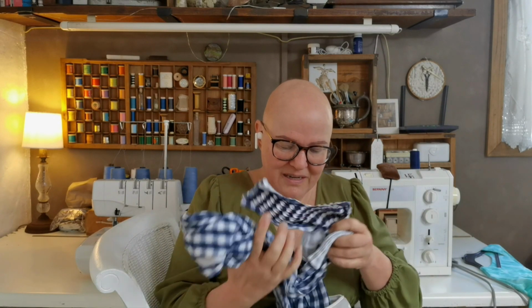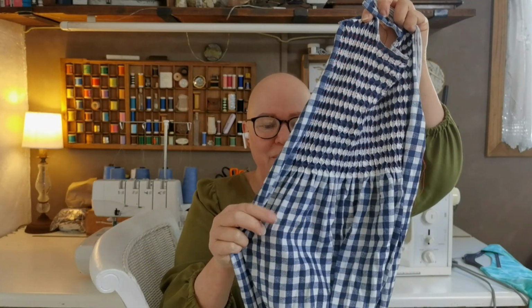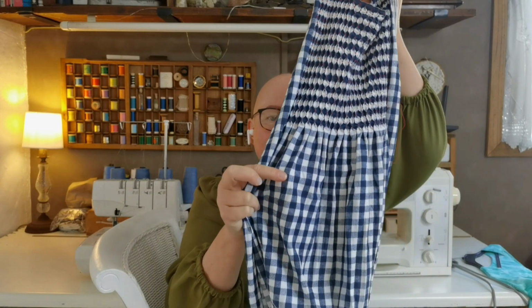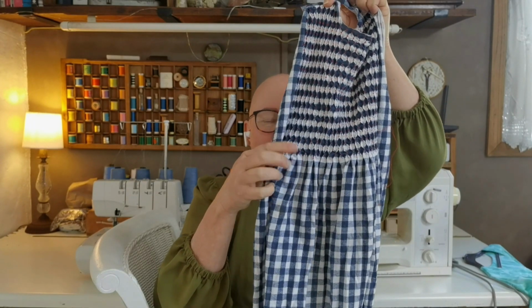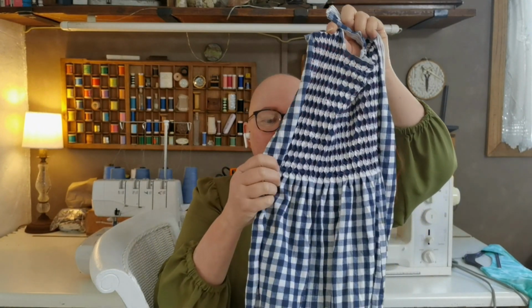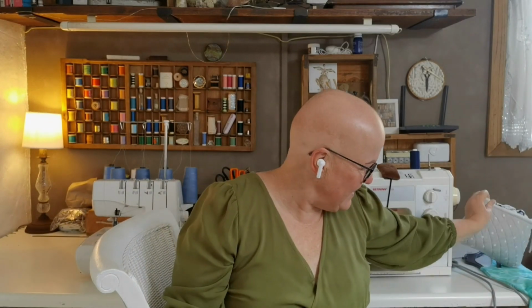Update on my smock dress. It's still a slow process, but I am still loving it. I think I've got 4 more rows where that orange spot is. I don't know if you can see it down there. I do them 2 rows at a time just because of how I sew it, and there's 4 more of those 2 rows that I have to do. Then the bodice is done, and then I can start with the pocket sides and the sleeves and all of that. Still loving the process.